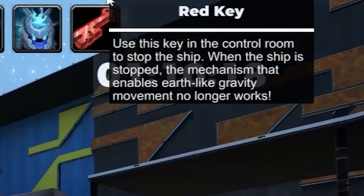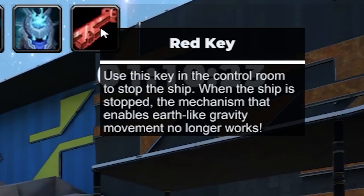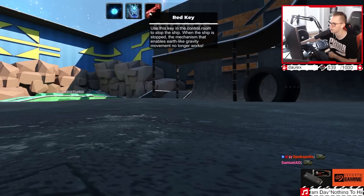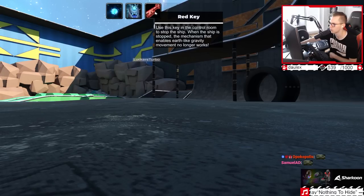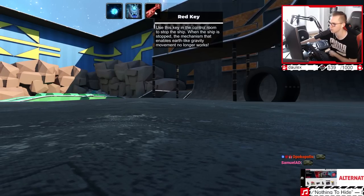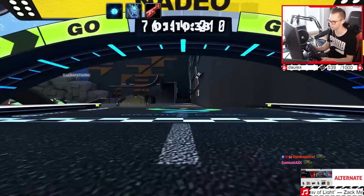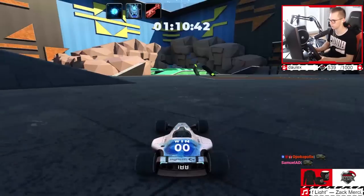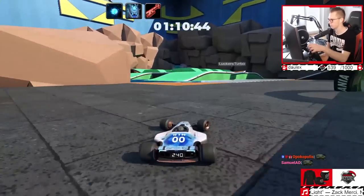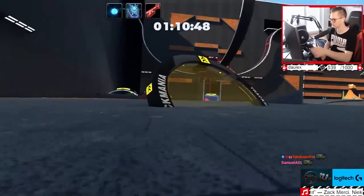When the ship is stopped, the mechanism that enables Earth-like gravity movement no longer works. What room? In the control room to stop the ship. Wicked. When the ship is stopped, the mechanism that enables Earth-like gravity movement no longer works. Okay, so stop the ship. Control room. Is there something? I fell into a hole. Is there something on the other side of the hole? Where's the control room? Or can I now go? Wait. Can I now go through the weird checkpoint?